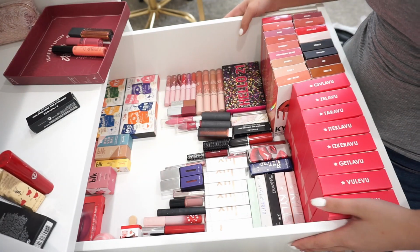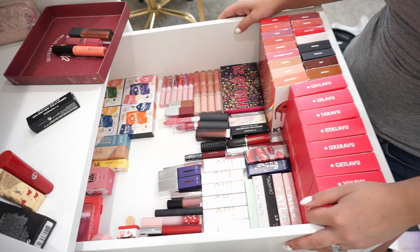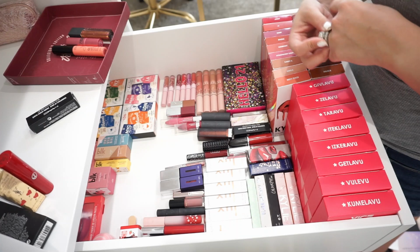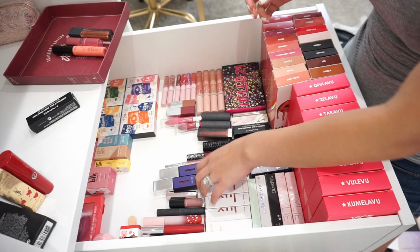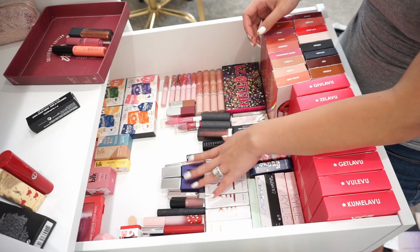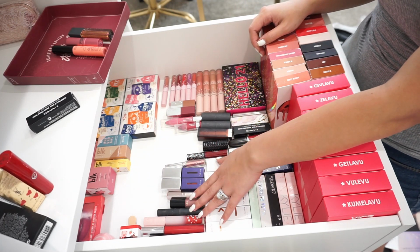So far, this is what it looks like, and I do need to get that divider where I can put my loose liquid lipsticks and other stuff. I think that would be very helpful.